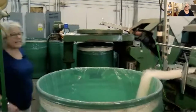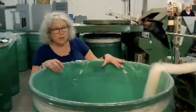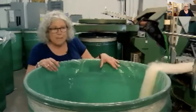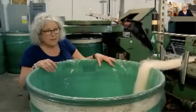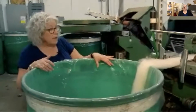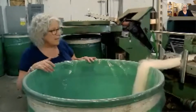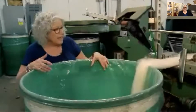The next step in the process is going through one of our two pin drafters. And people who haven't been to visit for a while haven't seen this pin drafter. We just got it 3 or 4 years ago. I'm really pleased with adding a second pin drafter. It's a big part of being a semi-worsted processor.